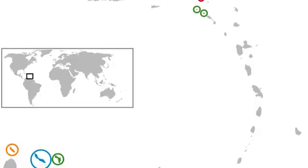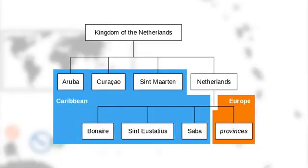Some of these islands are still under the influence of the Netherlands. As of now, Curaçao, Aruba and Sint Maarten have the status of special township. Bonaire, Sint Eustatius and Saba are autonomous within the Kingdom of the Netherlands. Back to the 17th century.